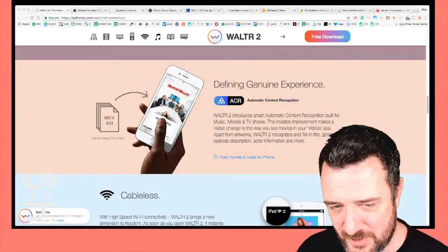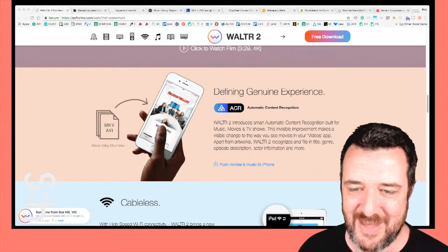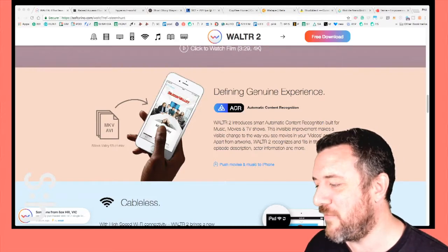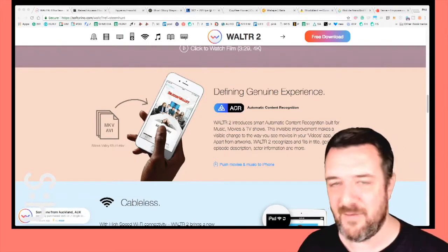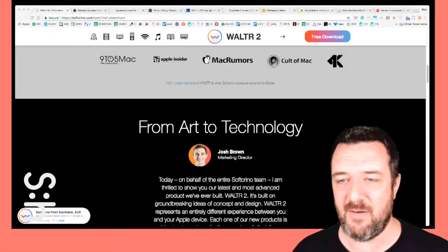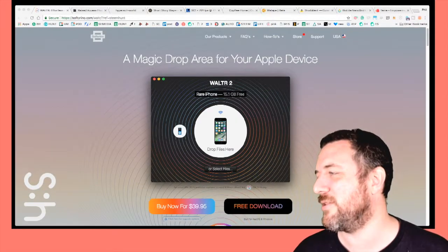I think it's awesome. I think they're blowing it out of trying to come up with terms like ACR, automatic content recognition. Basically, it's just a very smart file manager that takes your music and videos and ringtones and then sends them across to your iPhone or your iPad, and it doesn't need iTunes. So they've basically found a way to get around all of that. It is a cool little app. I just don't know if it's worth 39 bucks, if I'm honest.